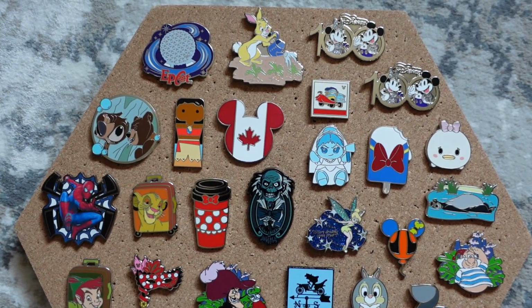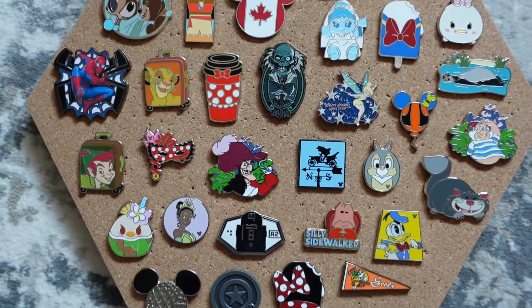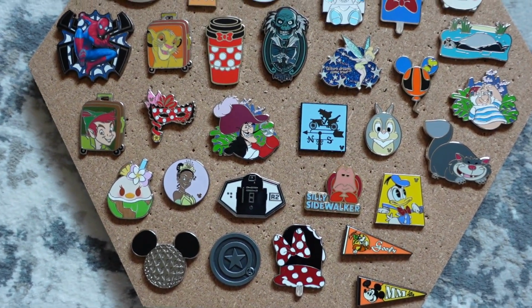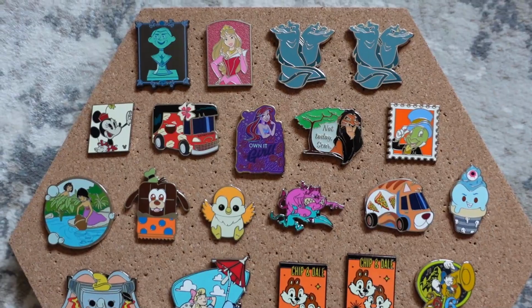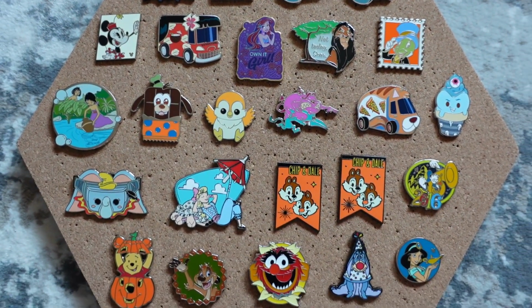Here is a quick overview of all the pins that we traded for in Disneyland. And then a little overview of all the pins we traded for in Disney World.